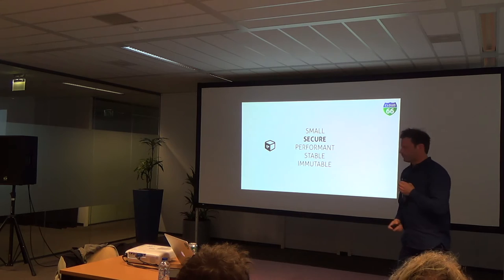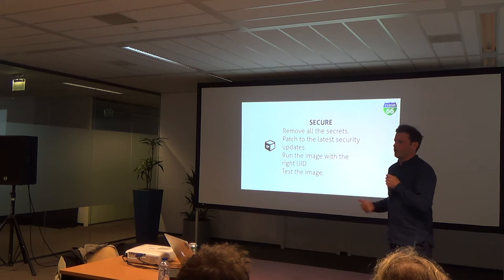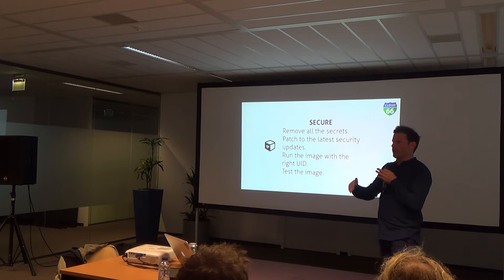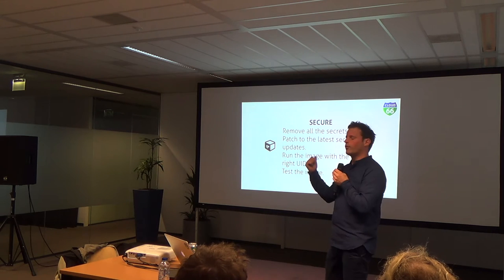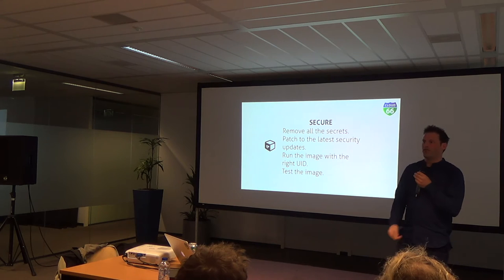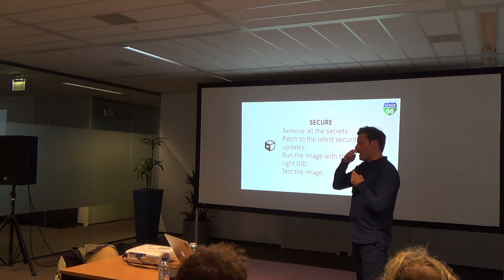Also secure. Because of the layered file system, if you pull in some secrets, they're stuck somewhere in a layer. You can remove them, but you have to squash that image because the secrets are still there. So make sure that you remove all the secrets from your Dockerfile or from your image. And also patch the latest security updates. If you're using something like Ubuntu as a base image, which is huge, make sure that you run the latest updates.